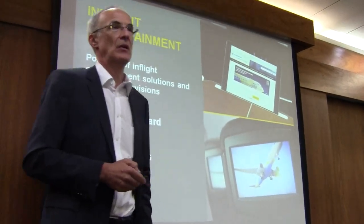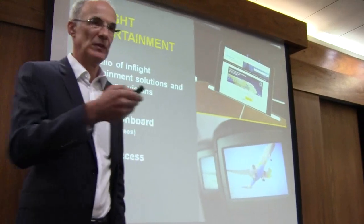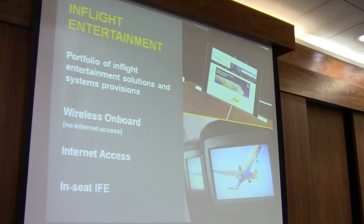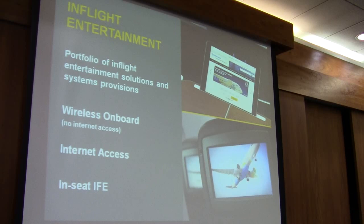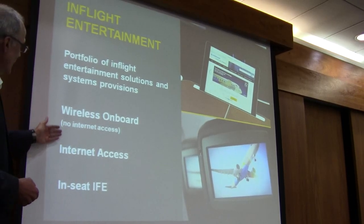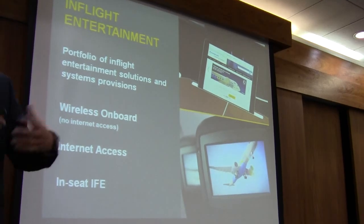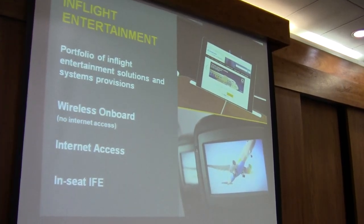Of course, this is a technology that evolves very fast, and we are discussing with several players, and for sure we will offer a portfolio of alternatives: wireless on board, internet access, in-seat IFE, and most probably other alternatives that will emerge.